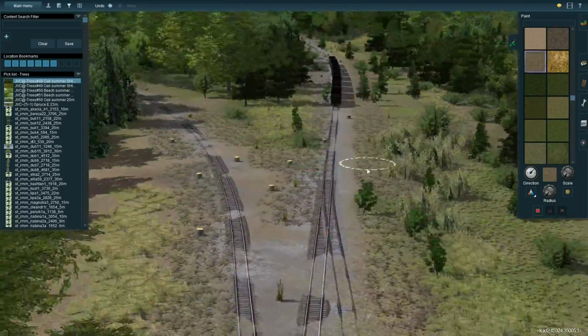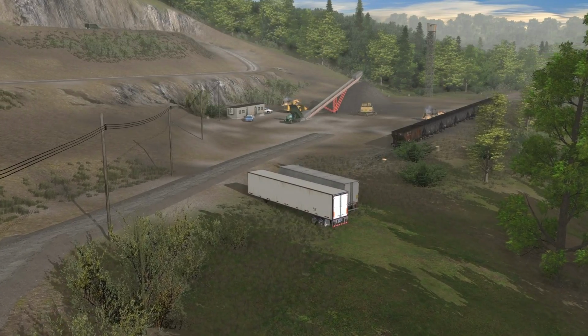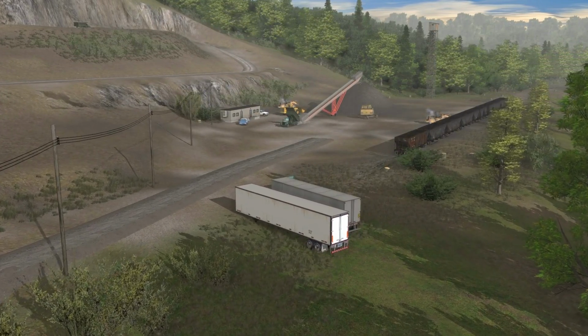I want to start getting into Trainz 2019 and see where that goes. And I've got some other builds. We'll get back to the P&B soon as well.